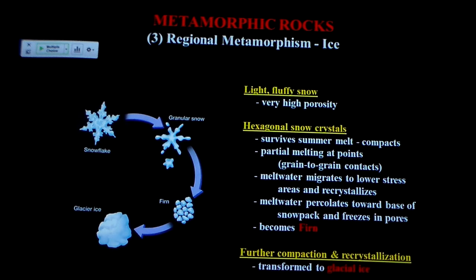And as the weight of the snow simply keeps compacting the lower portion of the snowfall, it recrystallizes. The grains change. They go from these nice little snowflakes to kind of this granular snow. The arms kind of disappear. It becomes more of a kernel, what we call firn, and finally it becomes glacier ice, where the ice is simply recrystallized, each crystal growing into its surrounding neighbor.